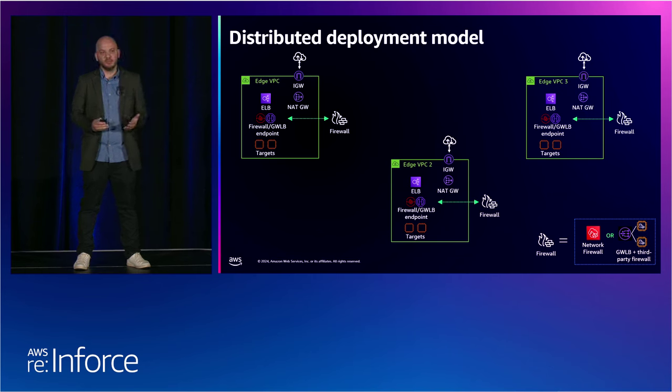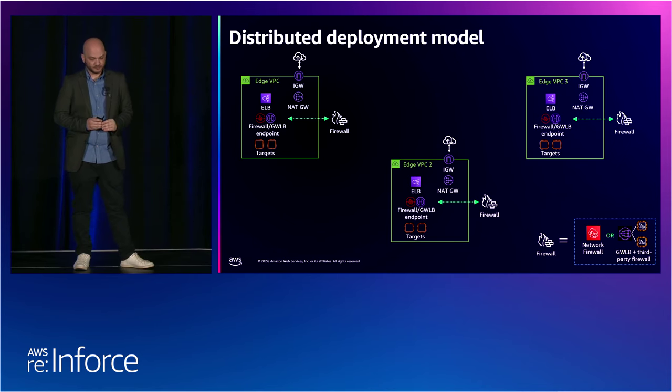Why do I need to do that? Because there's no communication between these VPCs. It can be isolated traffic, isolated applications. So I can create firewall endpoints in each one of these VPCs. This can limit the impact of any security threat, but at the same time, I need to think about the cost of managing all these resources. So I need to have a separate firewall for each one of these VPCs. It will process its own traffic and so on. So that can be an increase of cost and also management.